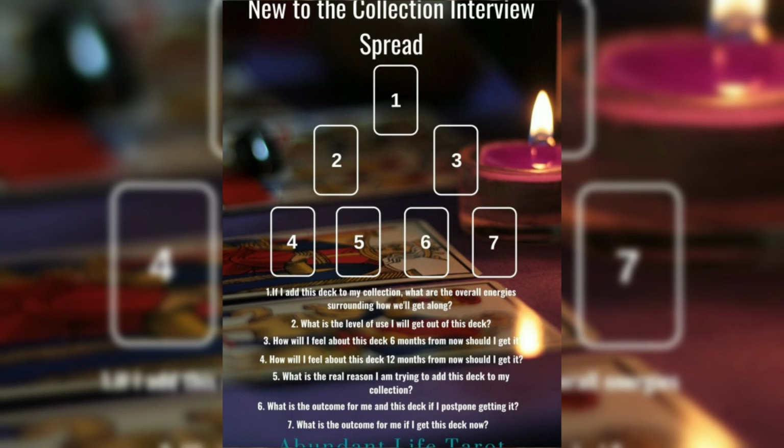And if it's just for the sake of admiring its artwork, okay, good. It's nice to know that going into it versus feeling guilty about never being drawn to using it, but maybe pulling it down once or twice to admire the artwork. At least you'll know, right? So yeah, I use the new to the collection interview spread, and sometimes I deconstruct it and just use one or two questions from it to help me or spark the appropriate questions to be asking myself before I consider investing in a new deck.